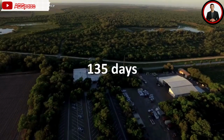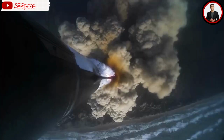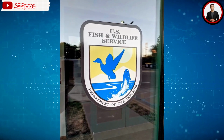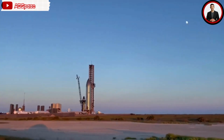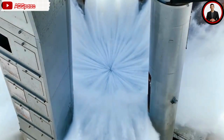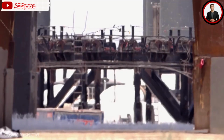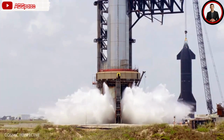Fish and Wildlife now has as long as 135 days to create an updated biological opinion about how Starship and its launches impact the local environment. However, the agency does not expect to take the full amount of time, a representative said in the statement. The focus of the review revolves around SpaceX's addition of a water deluge system to the launch pad located at the company's Starbase facility in Boca Chica, Texas.